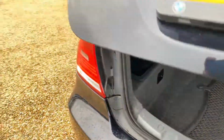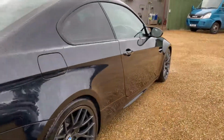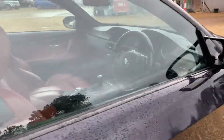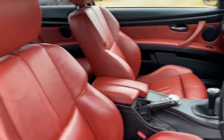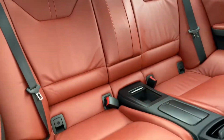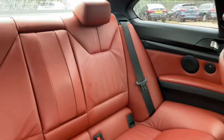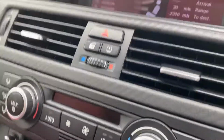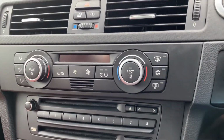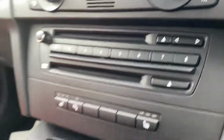Good size boot for storage. This vehicle is in jet black. You also have your auto lights on this model. Again, the rear seats are in very good condition. So you have your dual climate control, heated seats.